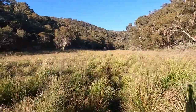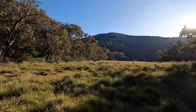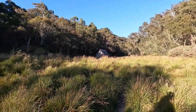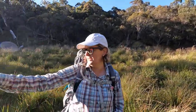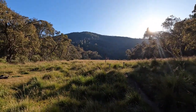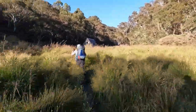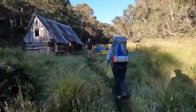How cool is this little valley? There's a hut up in there. And then up the end, there's a little hut in there. Dibbin's hut. And we just camped down, there's a creek running past through here, and we camped down around the creek, just before the creek meets the mountains. Let's go check out this hut. Yeah, that's it.